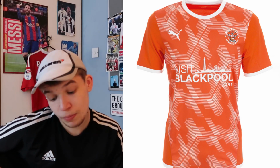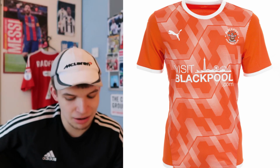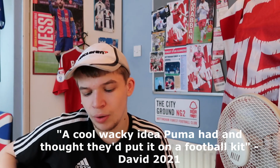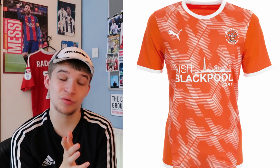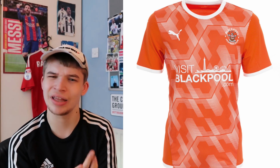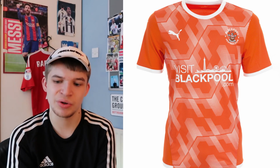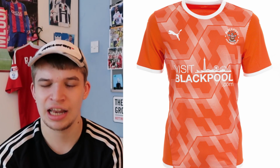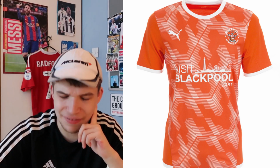Blackpool, the next team, even though they don't wear black. It's a terrible joke. I think you either love or hate this. There's no in between. I'm not entirely sure what the idea of this pattern is. Apparently it's not meant to resemble anything. It's just a cool, wacky idea that Puma had, and they thought they'd put it on a football kit. I do feel that for their first season in the Championship since 2012, they could have had a much more, less controversial kit. Is it controversial? Blackpool fans, if you're watching, what do you think of your kit? Let me know. I personally wouldn't really know what to think. I'll give that a 5 out of 10.